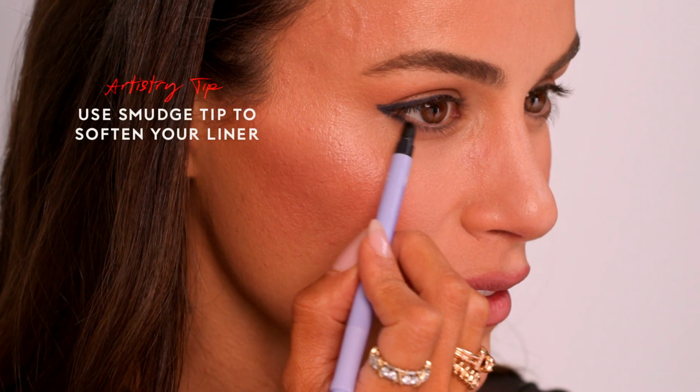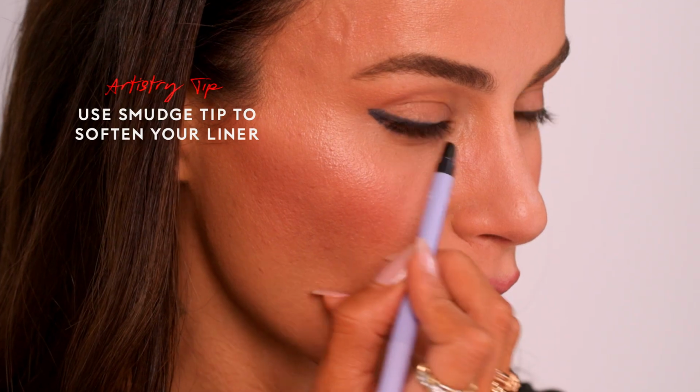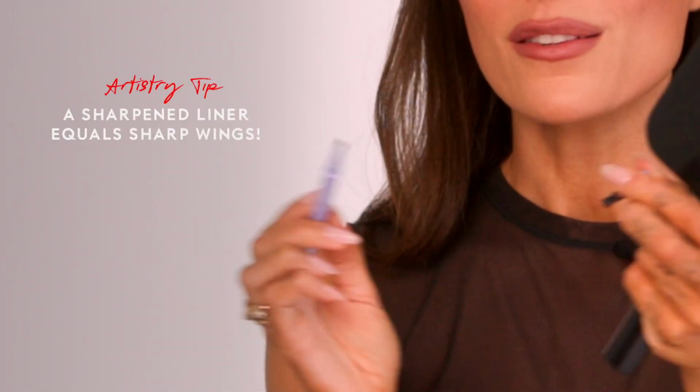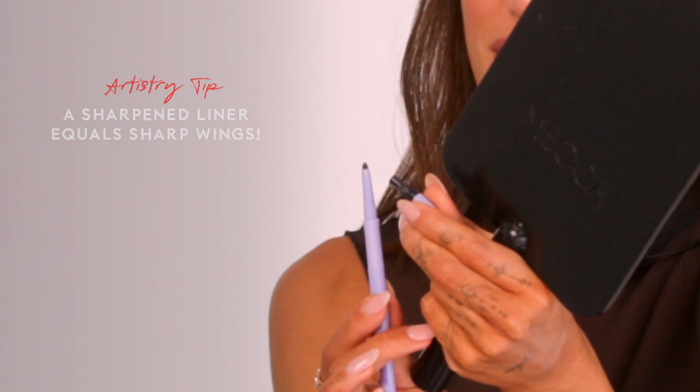The Soul Gazer comes with a little smudger at the end too, and I'm gonna use that to just soften the line on my lower lash line a tiny bit. It also has a built-in sharpener so that you can create that point whenever you need it.